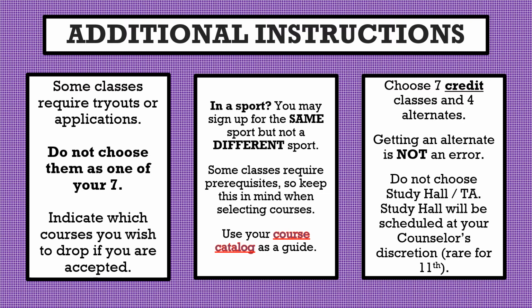Be mindful of prerequisites as you're going through and looking at courses. Make sure you've had the prerequisites for that course. Be sure that you choose 7 credit-bearing classes and 4 alternates. And again, alternates do get used.